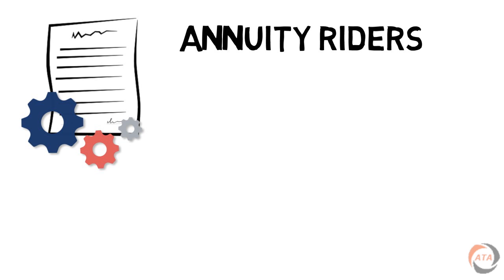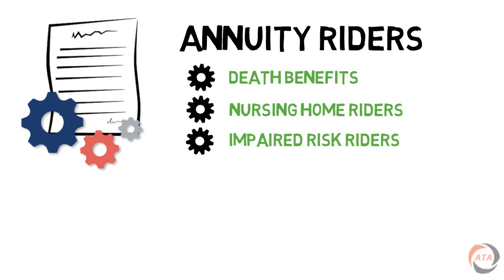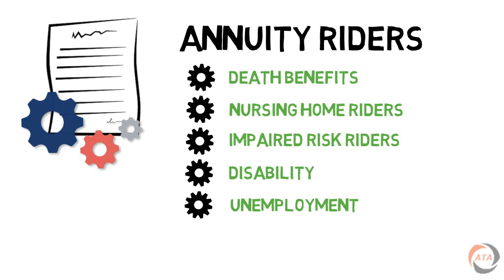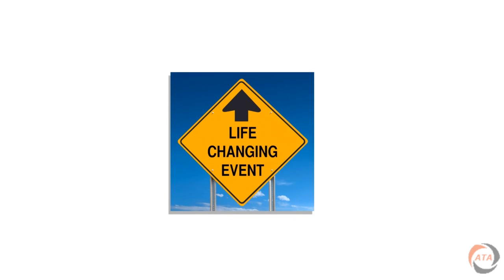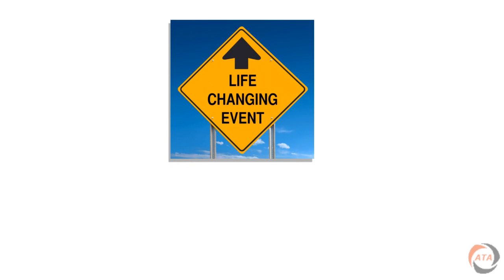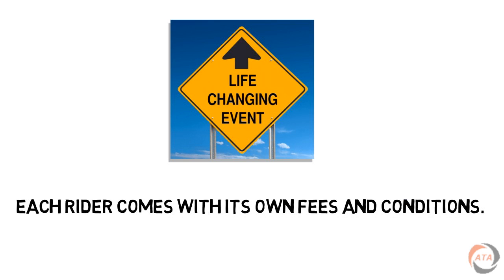With death benefit riders probably being the most common, a few other examples would be nursing home riders, impaired risk riders, disability, unemployment, and terminal illness riders. Each rider or add-on is designed to go into effect when or if certain life events take place. Each rider comes with its own fees and conditions. For our purposes though, we will be focusing on income riders.